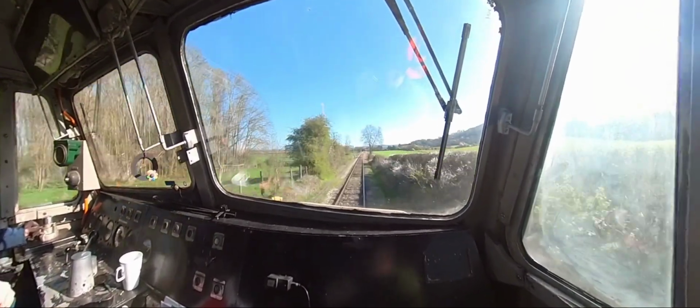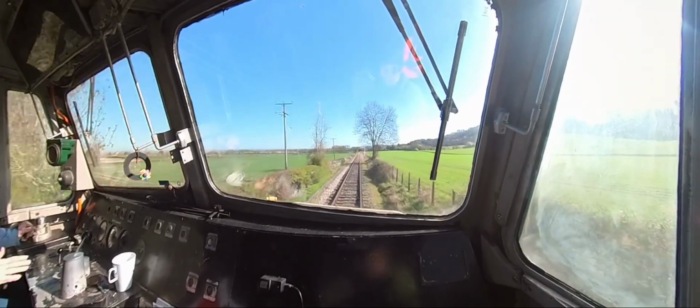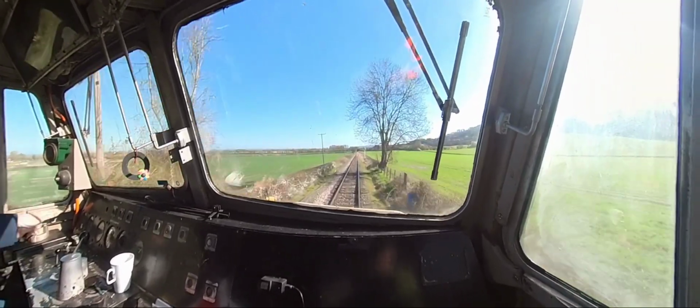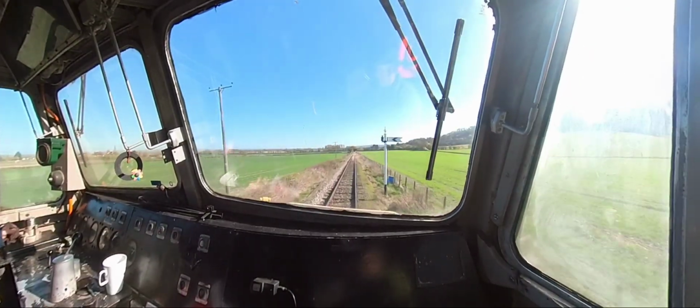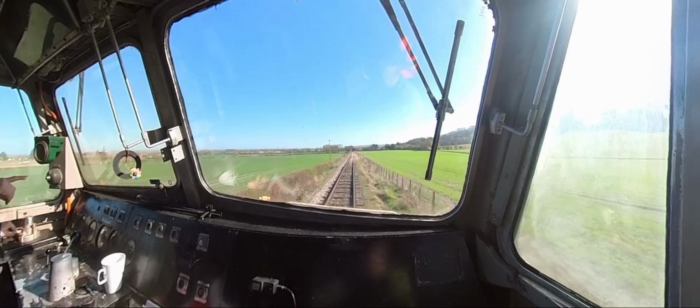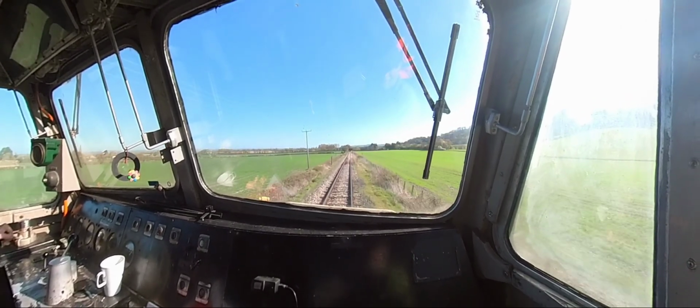When they built this line, I don't think they built hardly any cuttings, because it was built on the cheap. It just follows the contours of the land. And it's basically downhill all the way from here to Tame Junction, and then there's a little bit of uphill from there into Princess Risborough. Yeah. Green flag and across.